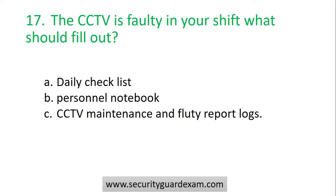Number 17, the CCTV is faulty in your site. When there is a CCTV fault, what should you fill out? A, daily checklist. B, personal notebook. C, CCTV maintenance and faulty report log. The correct answer is CCTV maintenance and faulty report log. If there is a CCTV fault, you should fill out this form.